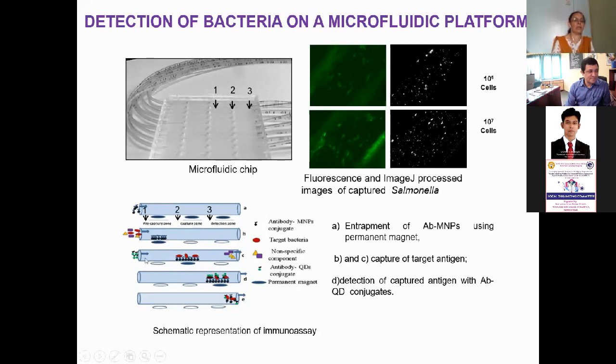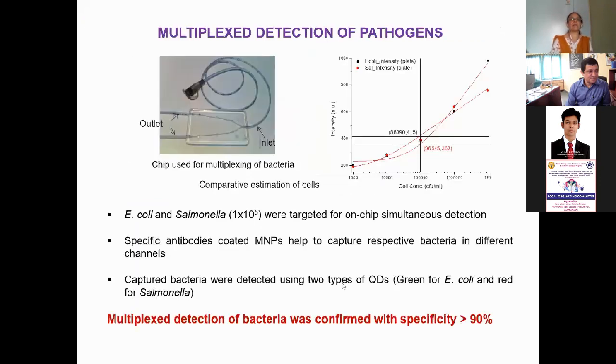Then in this particular step, we can add the fluorescent dye, which is conjugated to the antibodies, and here we can have the bacterial cells trapped with the antibodies, and this will be the detection zone. This is how the assay would work, and we proved that quantum dots can be used for capture and detection of Staphylococcus cells. Then we tried a multiplex detection also, where E. coli and Salmonella were detected, and the specificity of the assay was more than 90%.